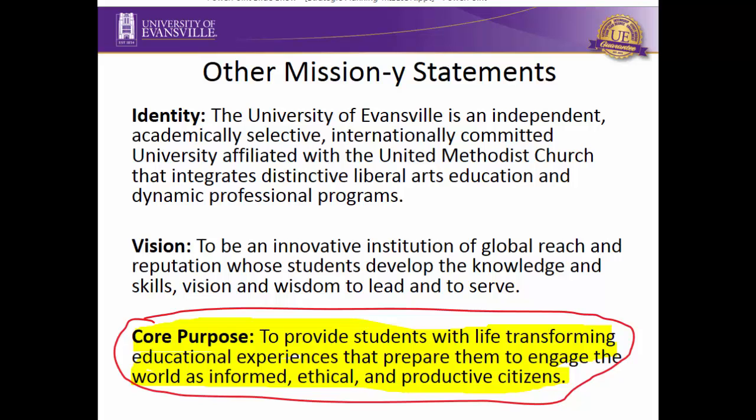So if I were in your position right now, if I were on the committee to articulate a mission statement, I would start here with what we've said is our core purpose, to provide students with life-transforming educational experiences that prepare them to engage the world as informed, ethical, and productive citizens, and use that as something to build on, maybe take a little bit away from, but use this as the starting point and as the initial template for the mission statement that we're going to end up with, and see where that takes you, because here we have just the kind of statement that, in my opinion, does what mission statements need to do.